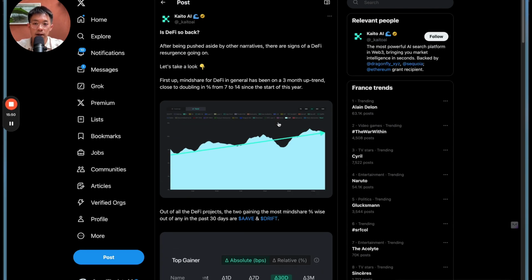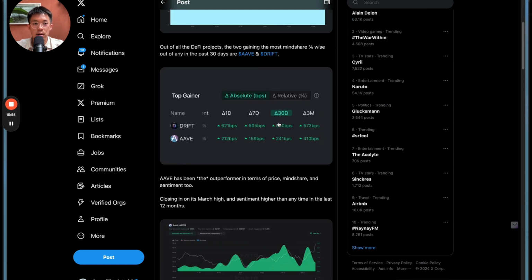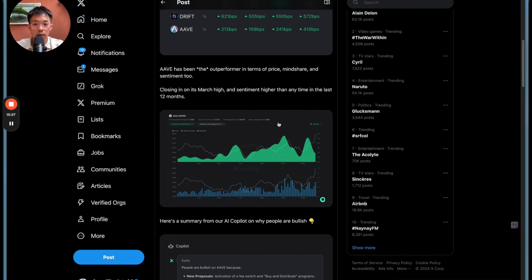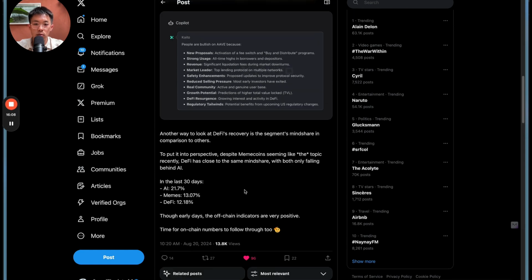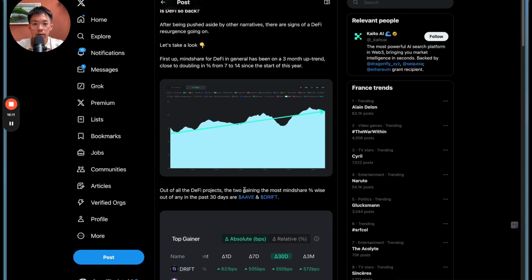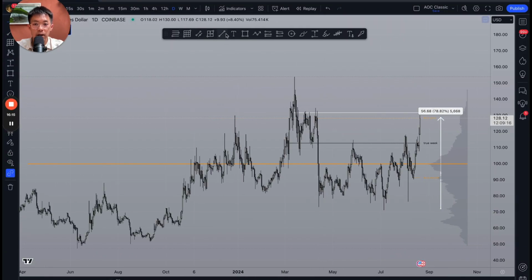They do super cutting edge research and they basically tell you what nobody else is seeing. And in terms of DeFi, this is something that you can't really see unless you're aware that this is gaining mindshare. This is very much still a sleeper narrative at the moment, but based on what the data is telling us, could very well be one of the top narratives heading into Q4. And if you want to take advantage of this narrative, then Aave is the way to go.